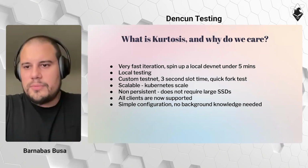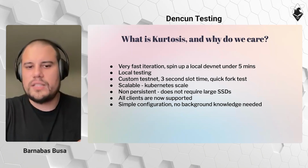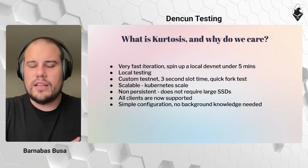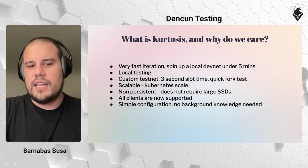You can also customize your own local testnet any way you want. You can have 3-second slot times. You can have 20-second slot times. You can run any image you want. You can run any combination of the nodes you want to run. So it's very, very customizable and very, very scalable also.